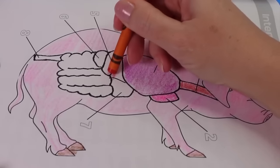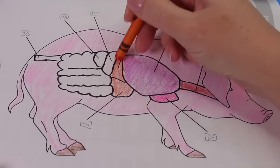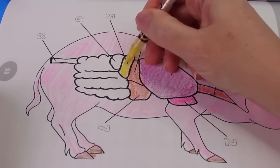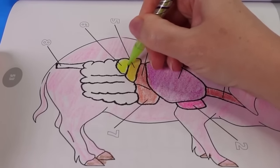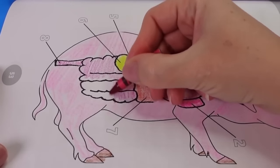When the pig eats, the food goes into the stomach, and below it is the liver. This part right here is the pancreas. And behind it here is a kidney. And these are the intestines.